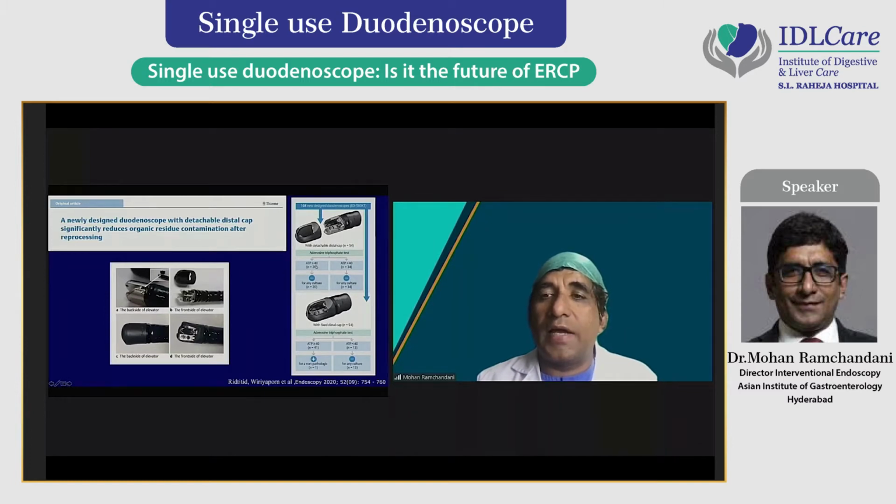And they saw that if the cap is in place while you are doing HLD, that is high-level disinfection, the ATP, meaning the strip method, whether the bacteria are present or not, was much higher if there was a fixed distal cap. With a fixed distal cap, the ATP was positive in 41 patients, while if the tip cap was detached and HLD was done, the ATP reduced to 20.